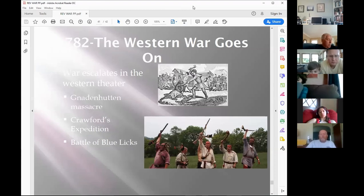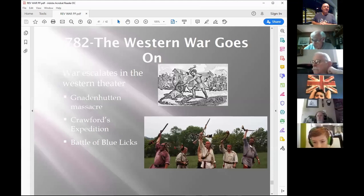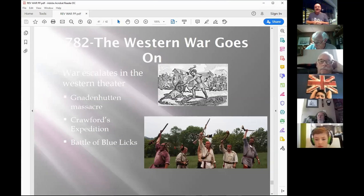After that, of course, a peace treaty is signed in 1783. So 1782 usually gets skipped over by a lot of popular histories, but particularly in the West, the war continued. And there was a major massacre at Gnadenhütten in Ohio, where angry militiamen massacre a group of peaceful natives. So the violence is really on both sides of this conflict. Another major militia expedition under Crawford is defeated in Ohio. And Daniel Boone himself is with a force that's defeated at the Battle of Blue Licks in Kentucky in 1782. So the war is continuing, and it's not looking good for the Americans on the frontier.